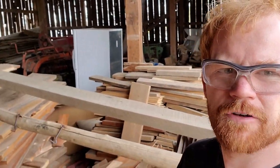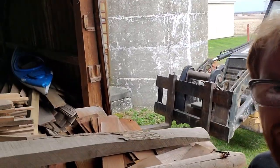Melissa wants that freezer over there. We've already moved the kayak and our dirt bike out of the way, but we need to get that freezer out of here.